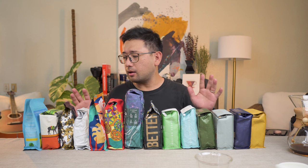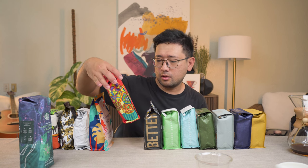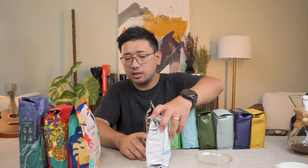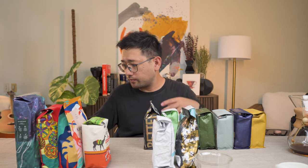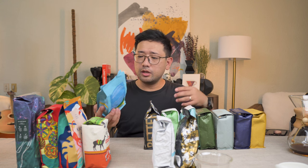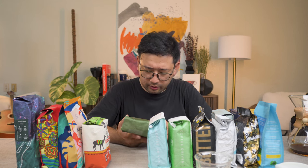I think we need to separate the specialty coffee or for filter coffee and espresso coffee. So this is espresso, of course. And then I think this one is espresso as well. This one too. This one is specialty. This is specialty for filter. I think this is for espresso as well. I think this one is for filter. This one, filter, definitely. It's a specialty. This one is filter. Yeah, this one is filter. This one, it's actually a blend.